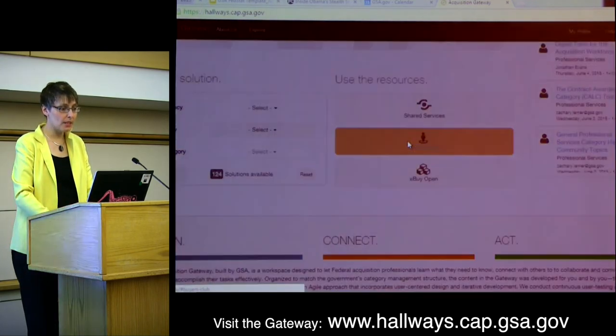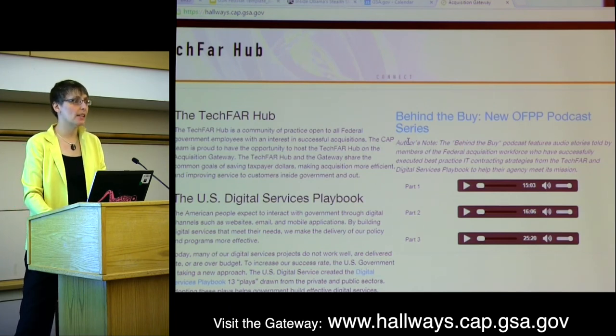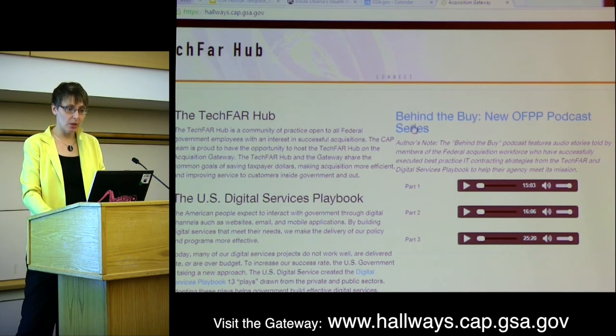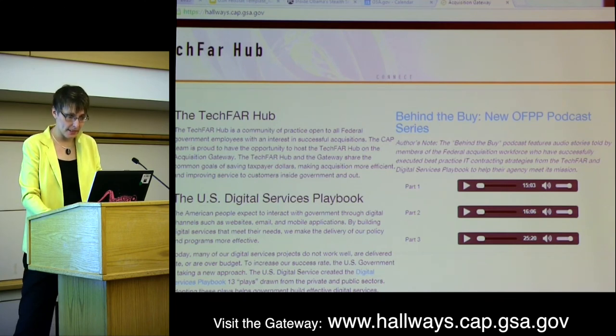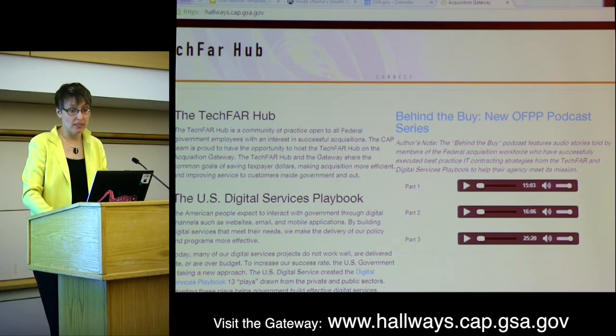The second item is the Techfar hub. So one of the things that we are partnering on with the United States Digital Service and also with the Federal Buyers Club initiative is really looking at ways that IT can be bought differently. And so we have the Techfar hub resources here as well. What's in here is the U.S. Digital Services Playbook. We have the Techfar. We also have the OFPP podcasts that talk about behind the buy. These are a series of talks with the workforce that have successfully executed best practices in IT. So one of the things I mentioned earlier is how we want to share best practices across the categories. And this is one way that we're doing it for the IT category.